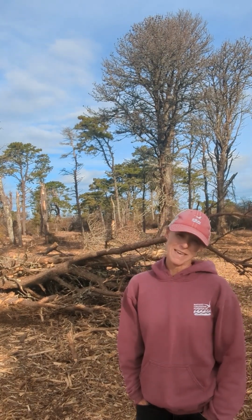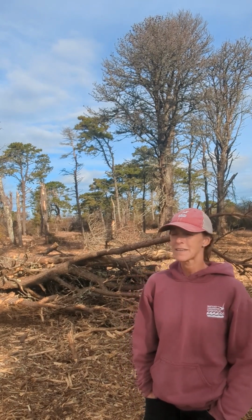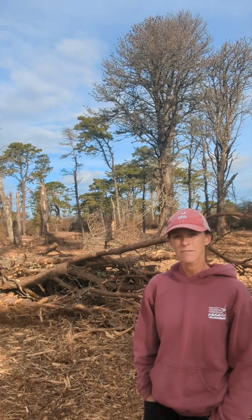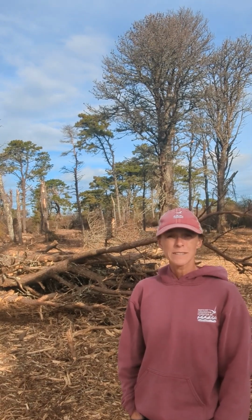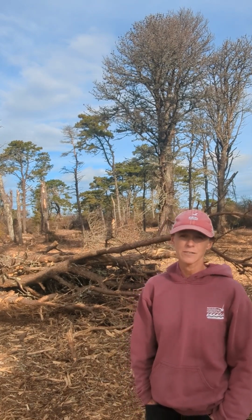We're not real happy about all of this. It's sad for me personally because this is the site where we first found northern long-eared bats on Nantucket. It's an important site for the birders of the island. And these are old woods. We found some trees in here that were upwards of 180 years old.